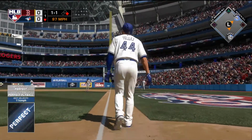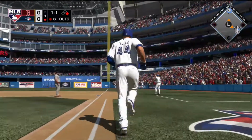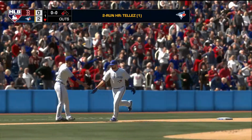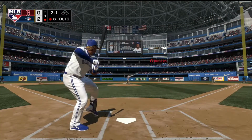Still in the bottom of the first with Bichette on, it would be Rowdy Tellez pulverizing a ball, a no-doubt shot to right field. His first home run of the year will give the Blue Jays an early 2-0 lead here in the bottom of the first inning, with still nobody out.